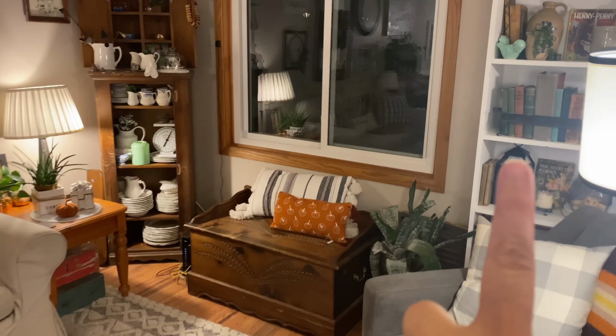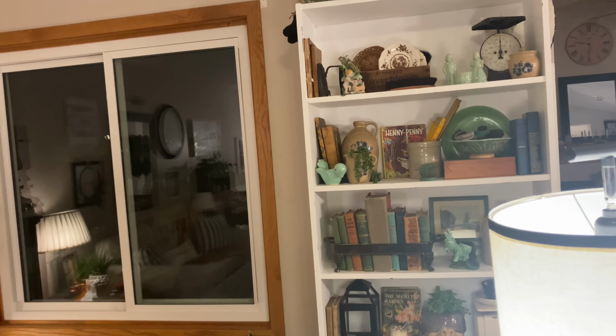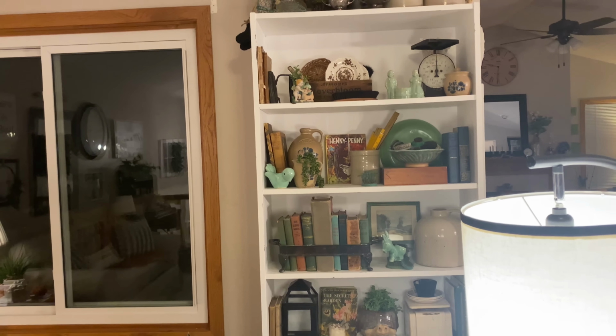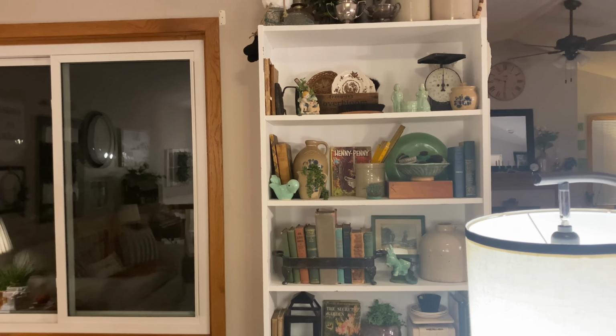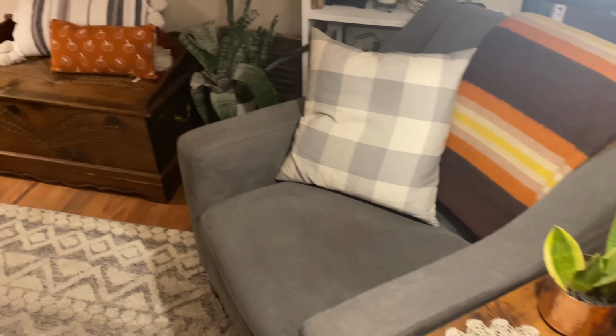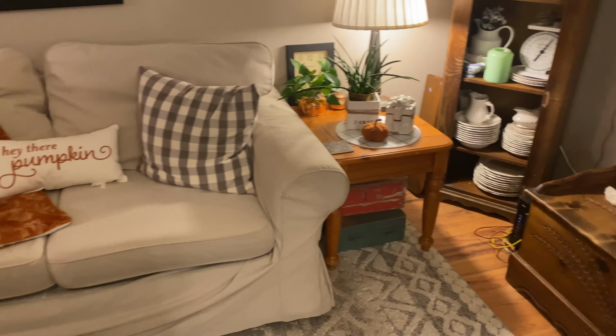And I am going to decorate the shelves, just not today. Not quite ready to do that yet. I have to find a few other pieces that I know I want to use there. So I'll do another video with maybe the shelves and the mantle, all that good stuff. But just a few touches to welcome in the fall season.